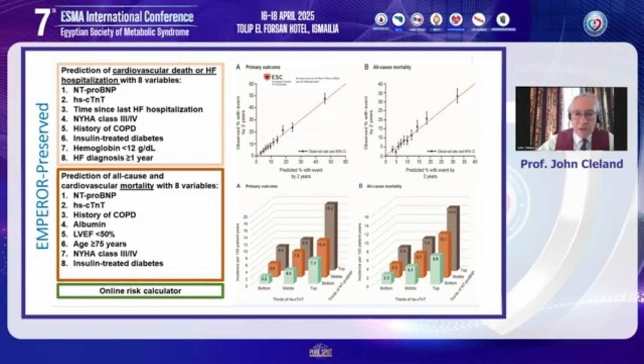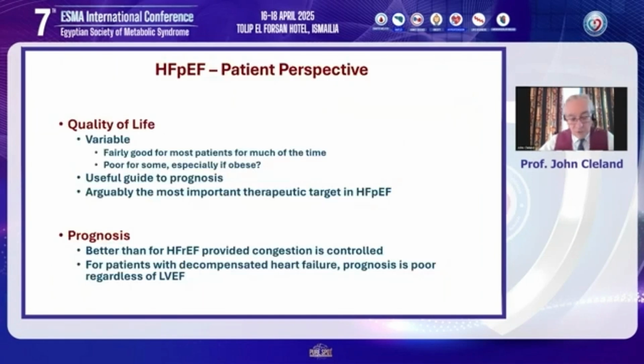And you can see that if you have both an elevated troponin and an elevated NT-proBNP, then you're at high risk. And these high-risk patients might be the patients that you consider that it's worthwhile thinking about in terms of trying to improve their prognosis. You can't fix what's not broken. If the patient has a good outcome, do they need your treatment? It's just another pill they have to take.